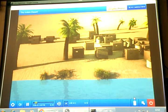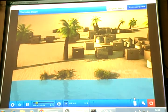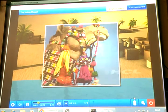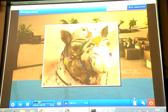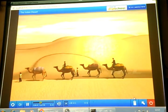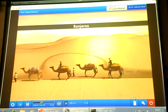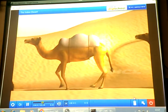Most villages are clustered around oases. The people in these villages are fun-loving and love to dress up. Their festivals such as Diwali, Teej, Gangaur, and the Sahara are very colorful. Many people in the desert live a nomadic life. These people are called the Banjaras. The Banjaras use camels to move from place to place.